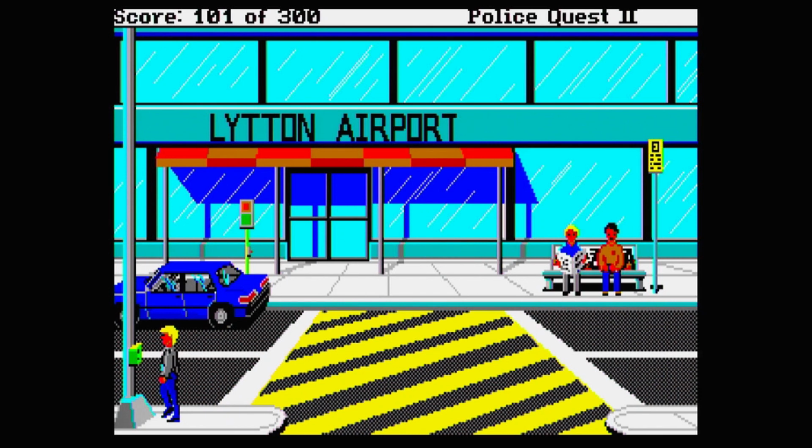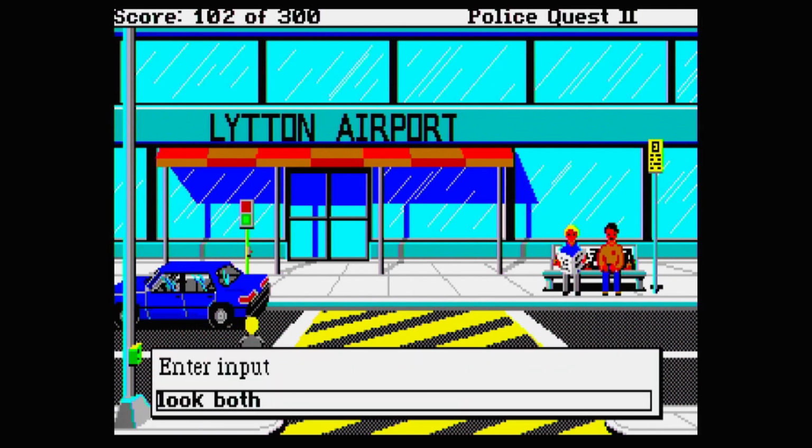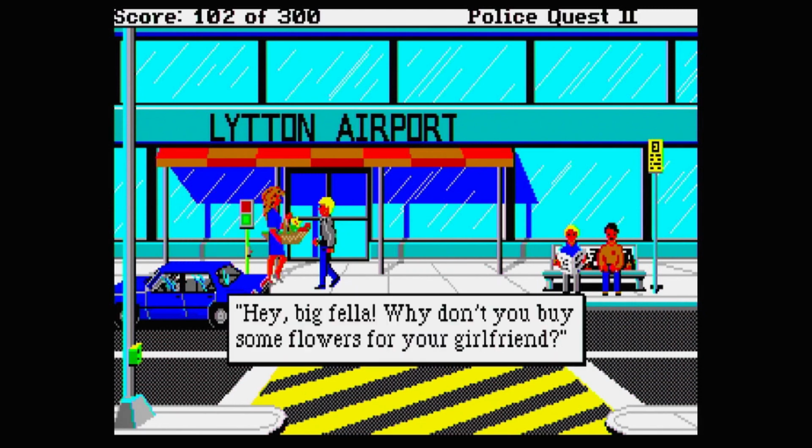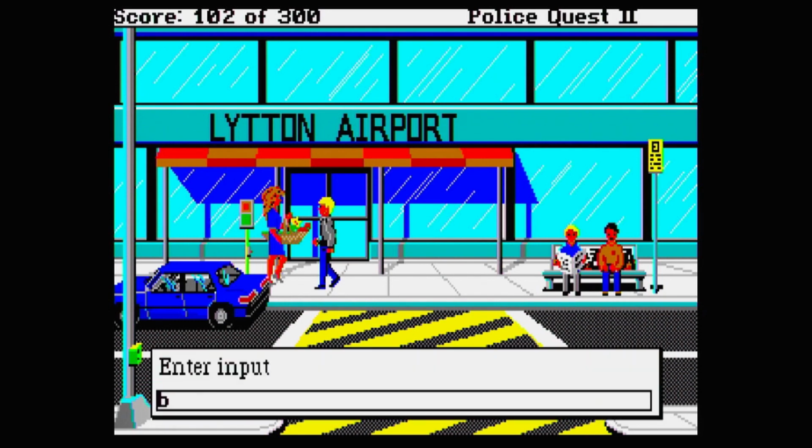So if we press the button, let's look both ways. Don't get any score for that, but whatever. Oh, so now there's a person selling flowers. Hey big fella, why don't you buy some flowers for your girlfriend? Why not?